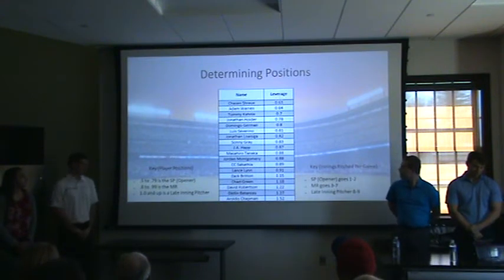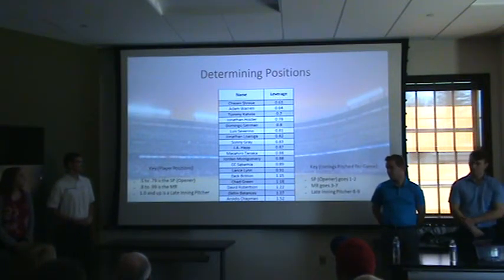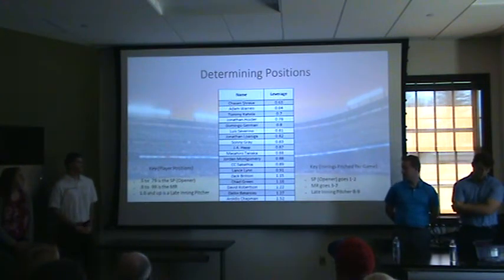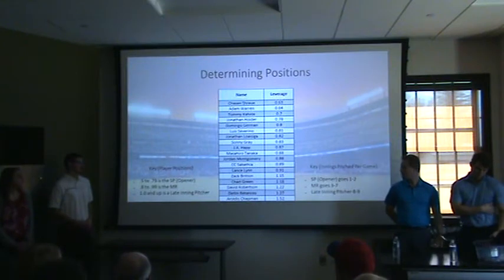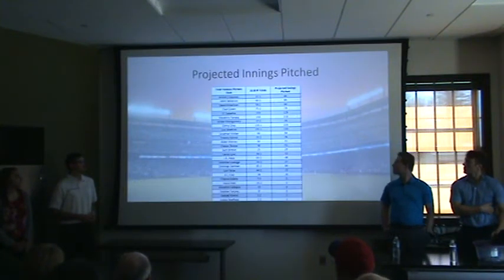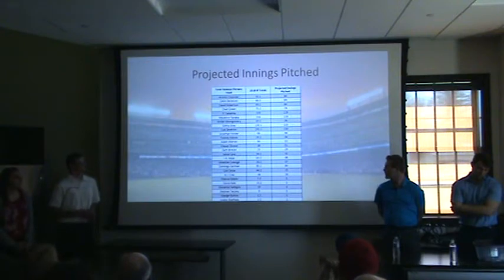So we broke these down into three different categories based on their leverage. We have 0.5 to 0.79 as the quote-unquote opener, 0.8 to 0.99 as the middle reliever, and 1 and up as the closers. And on the right-hand side here, we show what innings each game those different sets of pitchers would pitch. So we tried to project innings based on their leverage and the appearances that they had in 2017.